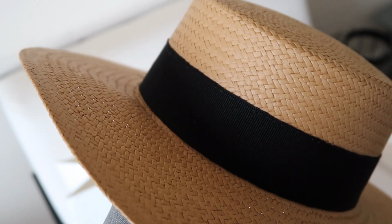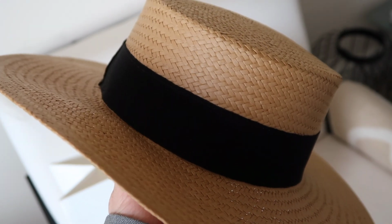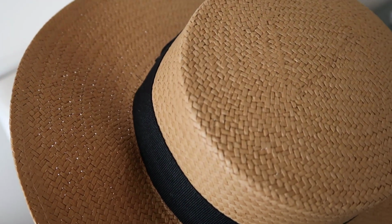And there's also this black satin band right across. It's super chic, very simplistic, but it's elevated, and I just feel like it's going to really help give each of my summer outfits that touch of something different, a little bit of extra style. And for some reason this really suits me, if I do say so myself, just because not a lot of things do suit me, so when something does, I get so excited by it. And I absolutely love this hat.